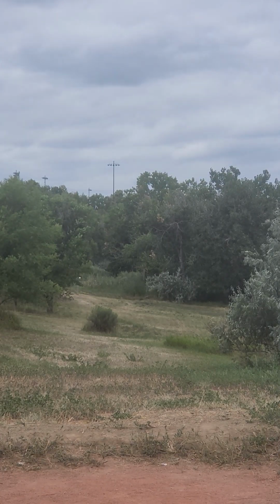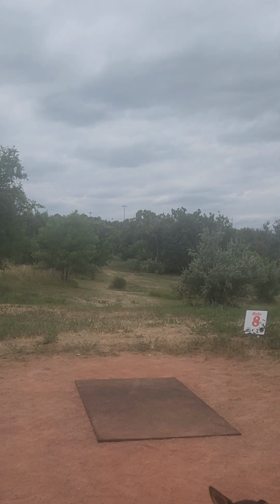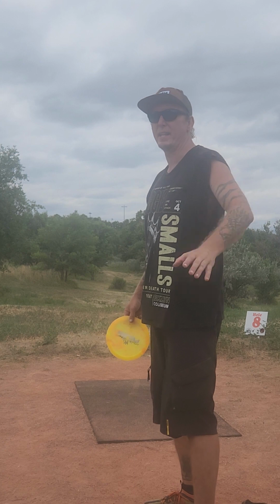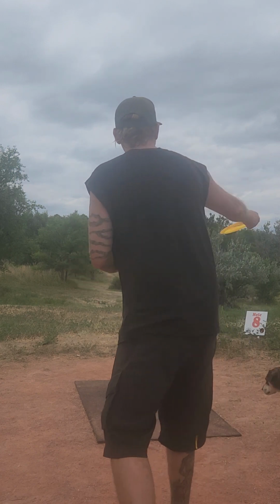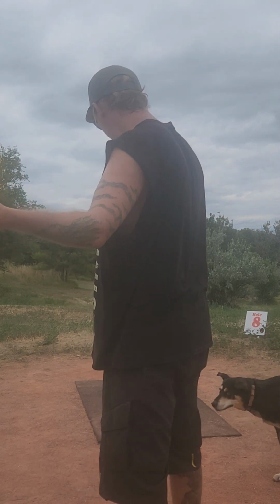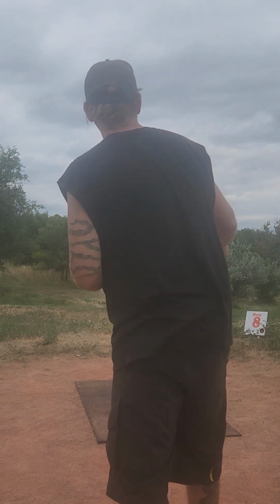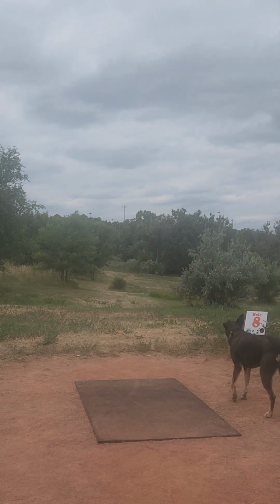Alright, hole 8. Sets up for a nice little hyzer line, kind of tucked behind those trees. Maybe like 330. All my distances are complete estimates, what I think they are. You gotta move just a little bit, buddy. Come on. Throw a felon on this hole. Throw a deceit hyzer. It'll leave me a putt, maybe 20 feet uphill.